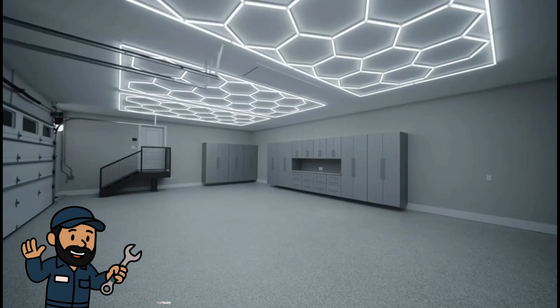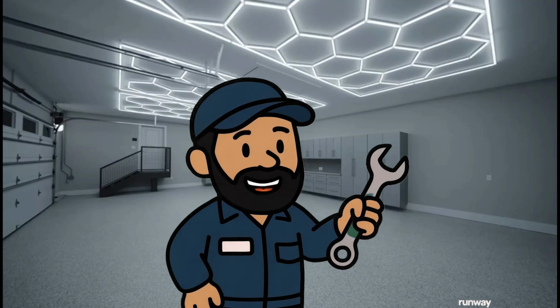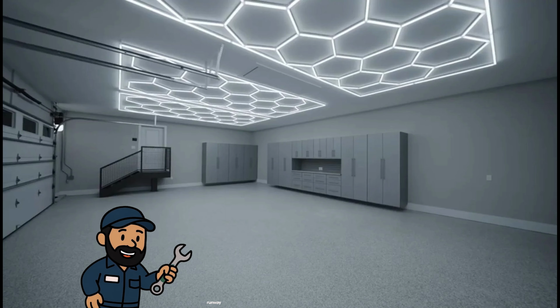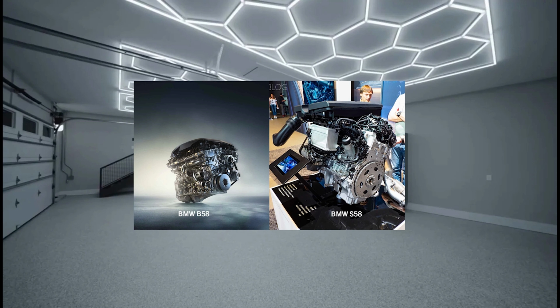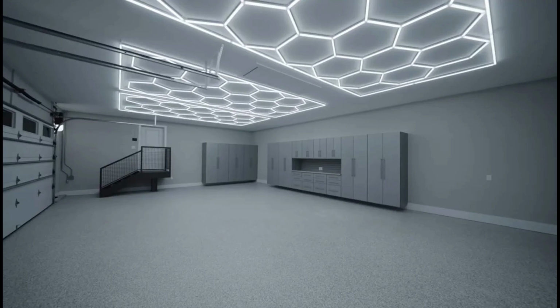When it comes to BMW and the B58, we can all agree that it is probably one of the best single-handedly history-making engines in the world. But I have to say something that might cause a little bit of trouble. The B58 is overhyped when it comes to the S58.